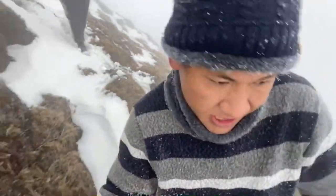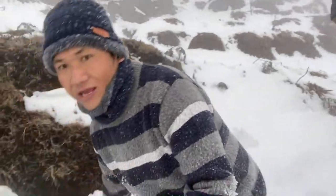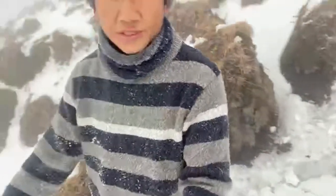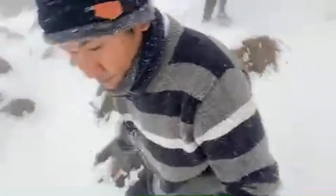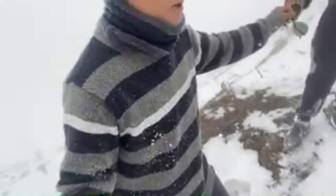The trail is quite dangerous. Well, I hope you guys are enjoying the heavy snow here, the beautiful track here. It's very difficult to walk. And now we are receiving the snow, and there's continuous snowfall again. Oh man.